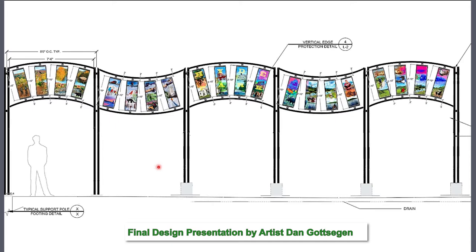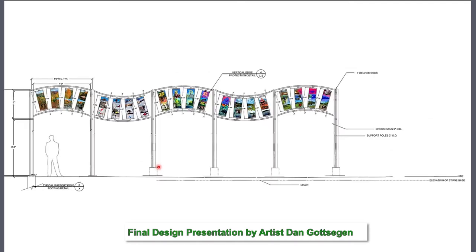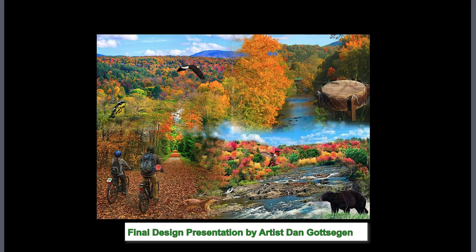Here's the general thing again. So let me show you, these are the two plan views. I'd like to use the bottom one. Okay, so now let's look at specifics. So here's the design for the autumn one.